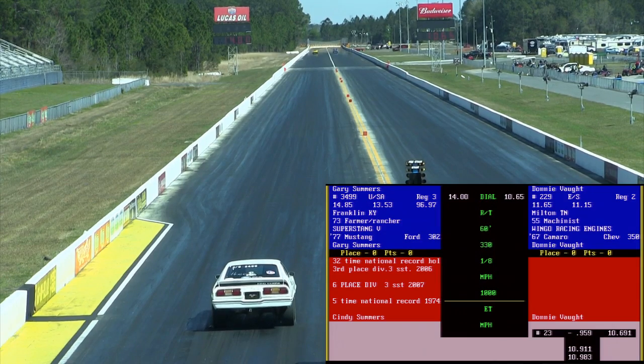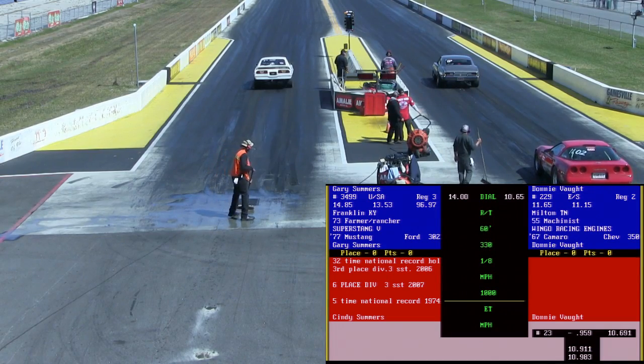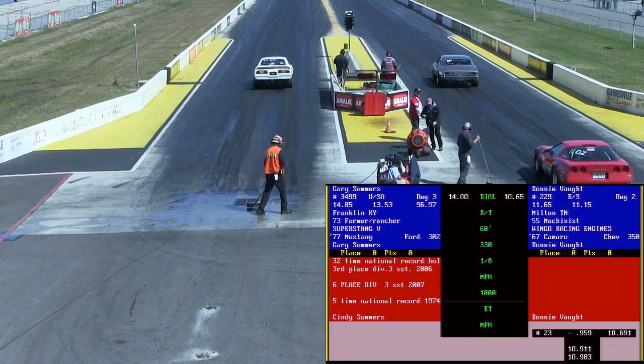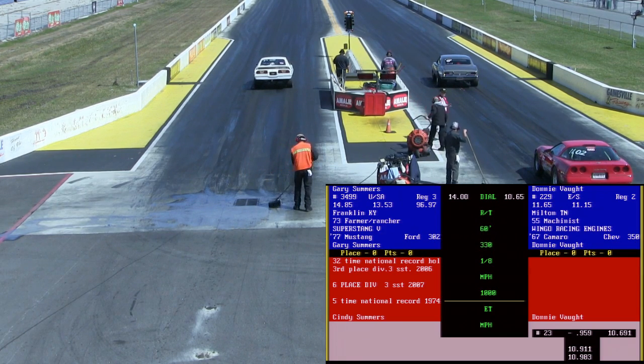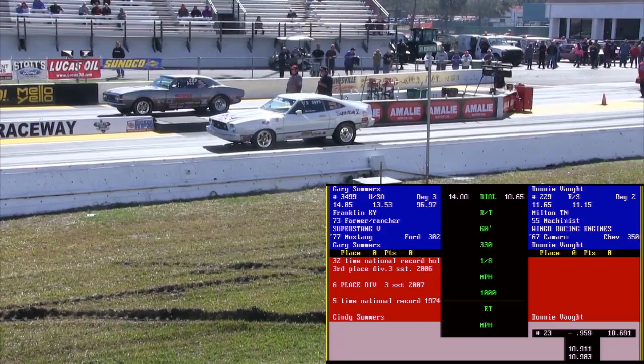Now it's Gary Summers in the U Automatic. Oh, this ought to be interesting. The 77 no horsepower Mustang and the 67 SS350 Camaro with a 4-speed. Summers, head start 3.35 seconds. If they stay green, this will be fun. They better stay green.